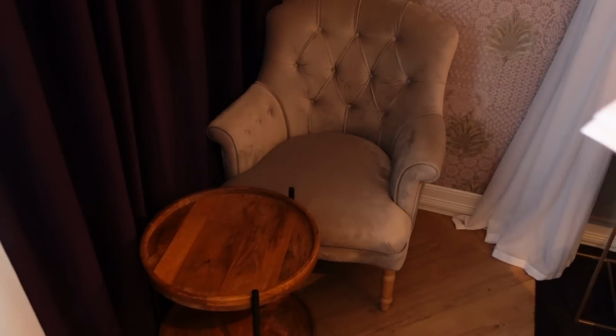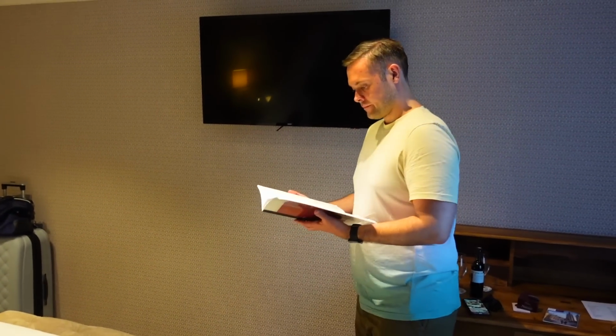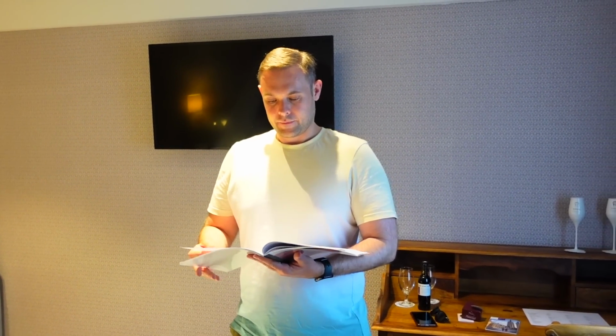You have a window here. We just overlook another building, but nice big windows, and they also have a net as well, which is nice, to try and keep the midges out. You have a chair here with a little table, and then you have bedside tables as well. So it's just a quick overview of the room. Very nice. Really nice room to chill in.